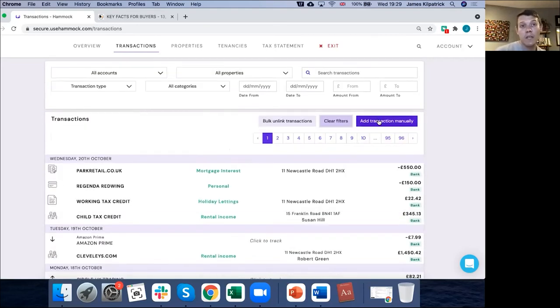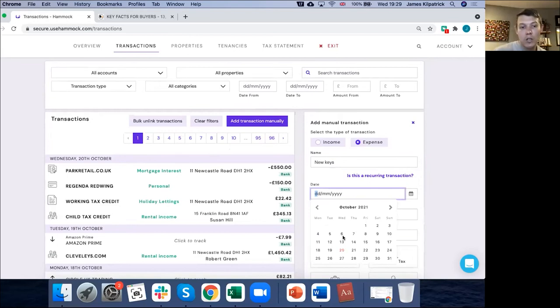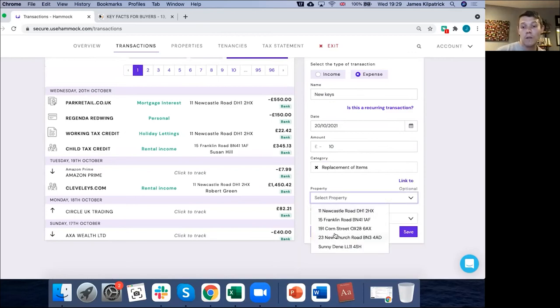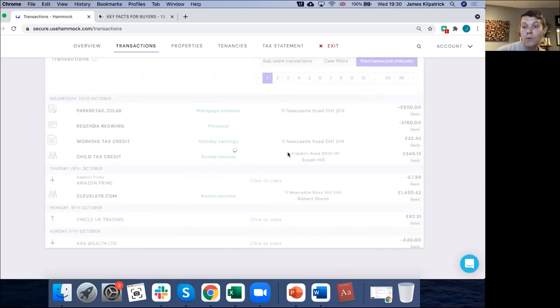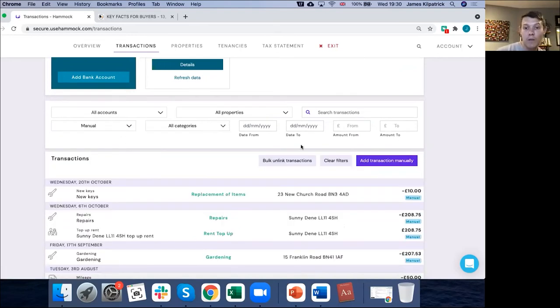Any other transactions, if you pay for something in cash or not in this bank account, you can add that manually as well. Let's just imagine, I've just had to get some new keys for one of my properties, and I paid in cash. So I did it today. It cost £10. It was a replacement of item. So I'll just search on here, replacement of items for 23 New Church, and it was a one-off payment. So I can add that into Hammock, and you'll see straight away, it now appears in the transaction list. So you've got new keys, replacement of items, £10, but the key difference here, it says manual instead of bank. So both you and, if you're sharing this with your accountant, you both know that this was a cash payment. And even with manual payments, you can filter on those. If you just go filter on manual, it will show you anything in here that's a manual payment.